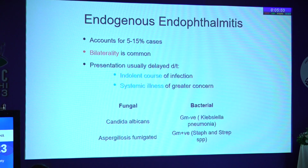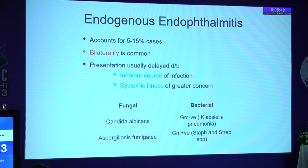In endogenous endophthalmitis, bilaterality is very common. An indolent course is there, and systemic illness is of great concern. We must find out what the systemic illness is. The fungal organisms, Candida and Aspergillus, are very common. Among gram-negatives, Klebsiella, and Staph and Streptococcus are also common.